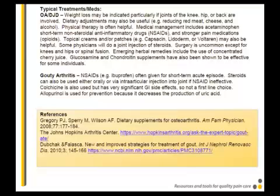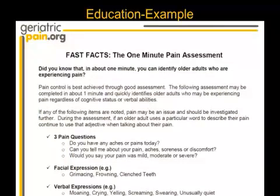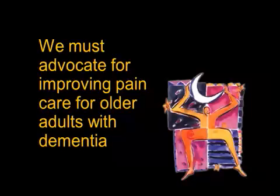So each of these management guides has a pretty nice summary of key information, whether you're a primary care provider or the nurse, and even for family members. This is an example of one of the fast facts. This is a 1-minute pain assessment that's ready to download, and you could post it in the bathroom or patient education area. We want these to be useful tools for you in your facilities.